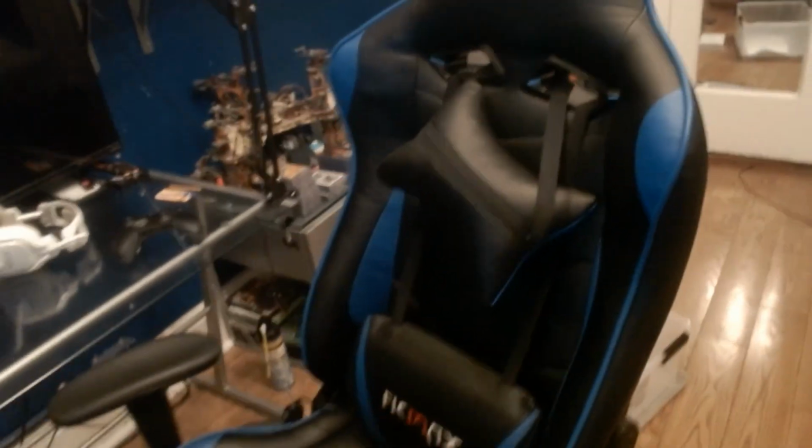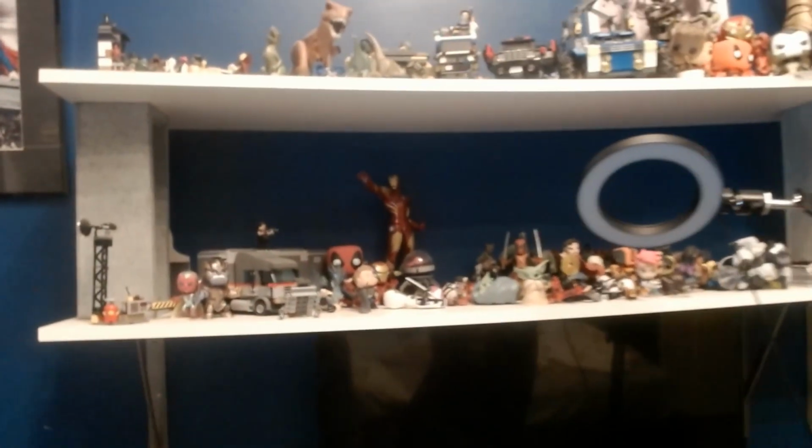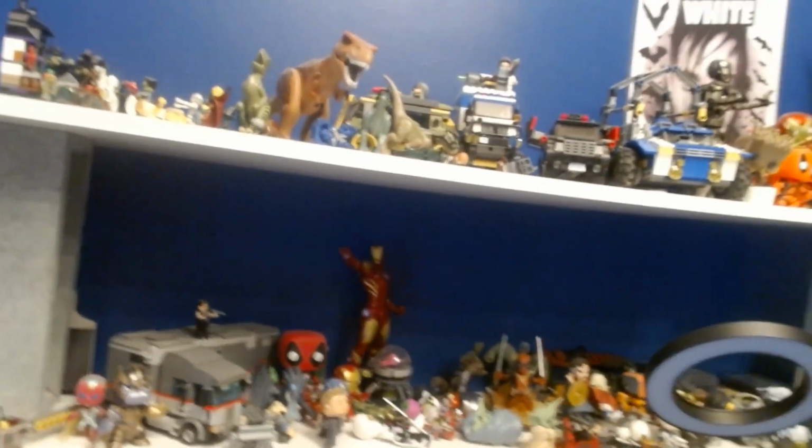Here we go, I got the gamer chair. Top of the line, boys, you can already see. Got a nice imprint for my big old dump truck, you feel me? And then you can see my light up here that I use when I'm streaming, as well as my big old nerd shelf full of too much shit that I need to get rid of.